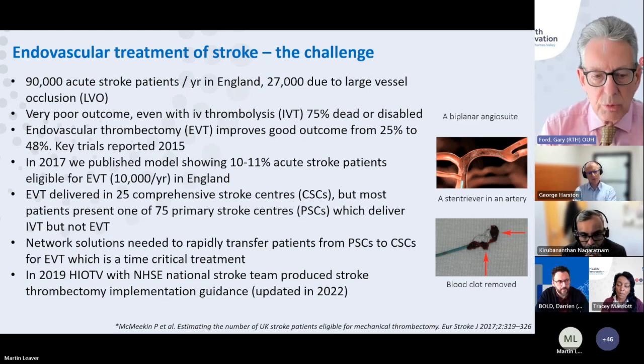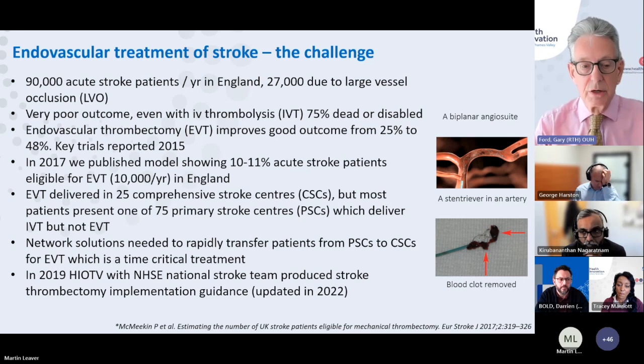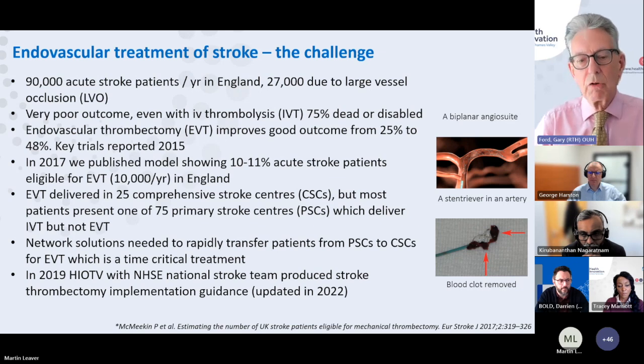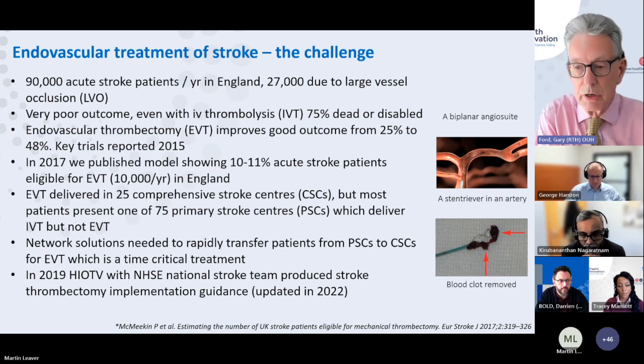The other thing we did, working with David, who you'll hear from later, who was with the National Stroke Team, was in 2019, we produced some practical implementation guidance, which we subsequently updated, on how you set up a stroke thrombectomy service and the network for transformation. So we did some background work to understand the problem and the issue before we actually ran the implementation program.